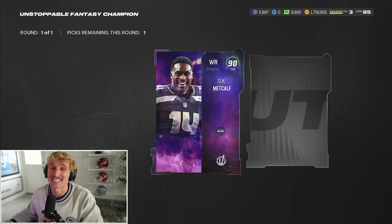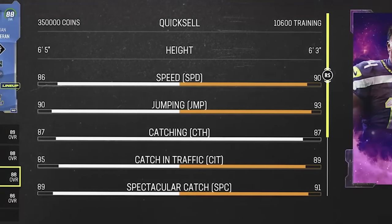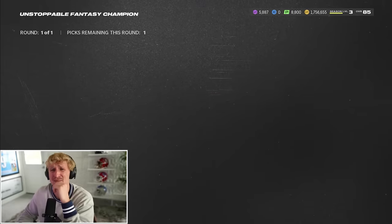90 DK Metcalf is sick, except my team is loaded to the brim with receivers, so that's actually not... Okay, wait a minute, though. This card is probably so good that it might even be worth it. How does he stack up to Brian Branch? Because they're both going to be gigantic. So he's a little shorter than Brian Branch. He's, oh my god, 90 speed, 93 jump. This card is disgusting. DK Metcalf.